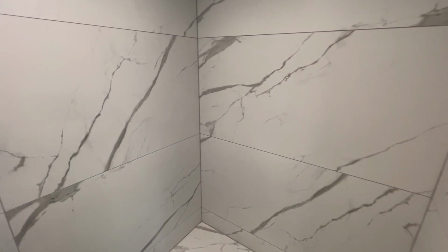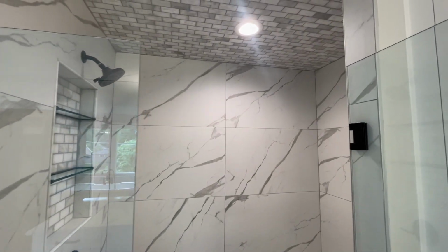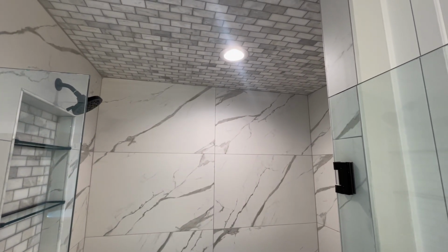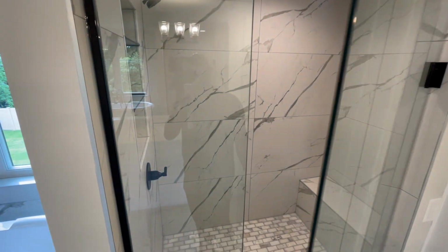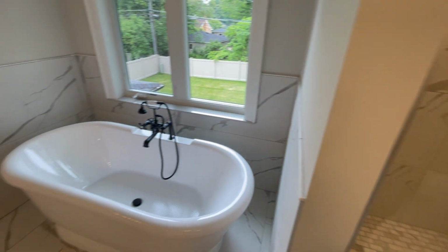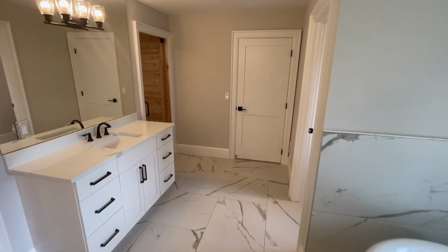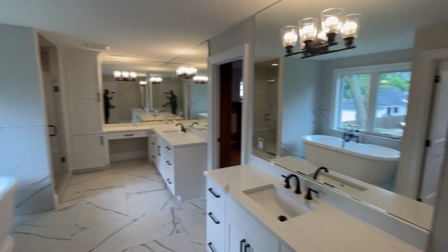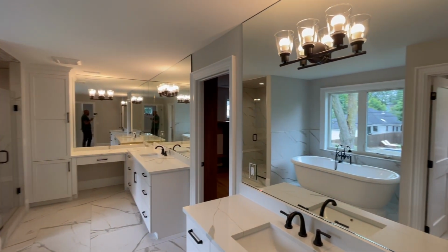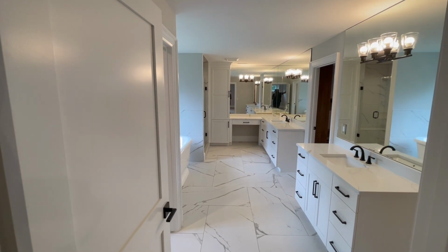The only thing I probably would have added, and maybe because I'm being spoiled with walking around this house and having a sauna, is I would have put a waterfall shower head up here. But wow, this is your primary bathroom, and this is probably the best bathroom I've ever seen. Hands down. The space in here is the size of a regular bedroom.